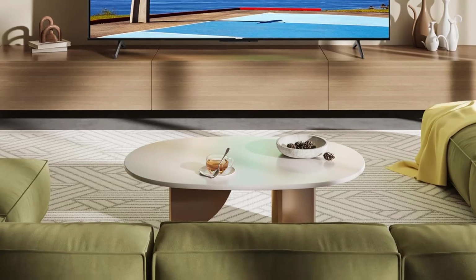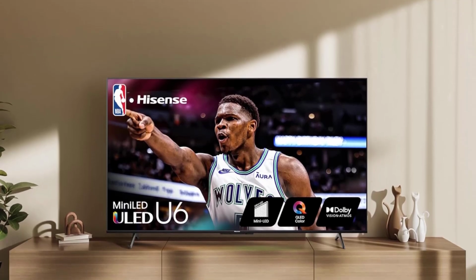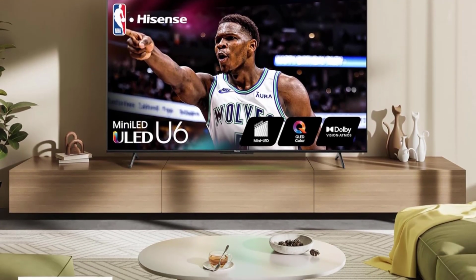The TV sits on 2 V-shaped legs that can be mounted 4 or 13 inches from the sides of the screen, depending on how you want to place it. You can also mount it on a wall.